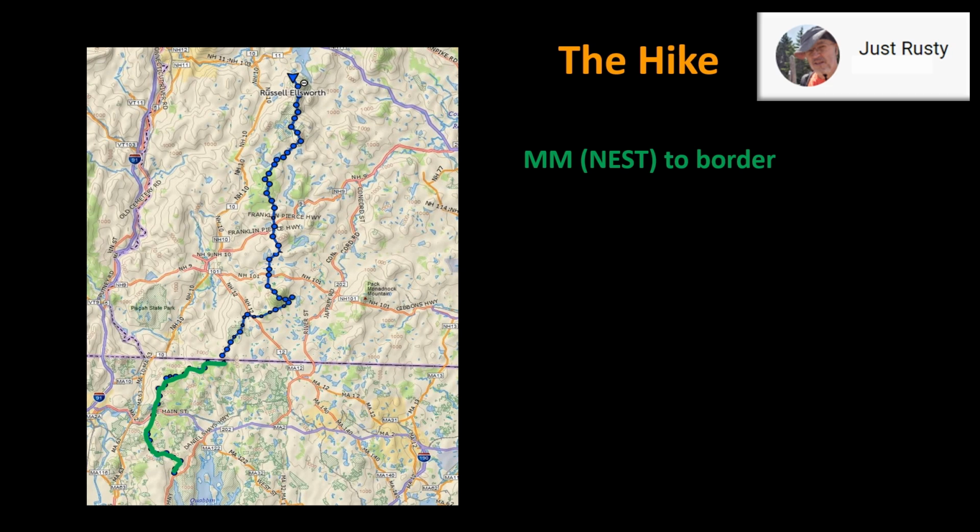And I didn't have that for the next section, which is from the New Hampshire border up to the foot of Monadnock. I had to do it the old-fashioned way. I had to use paper maps to find whatever I wanted to find. Now, there is the town of Troy, New Hampshire in this stretch. I didn't use it for resupply. I did use it to do laundry. I did treat myself to that.